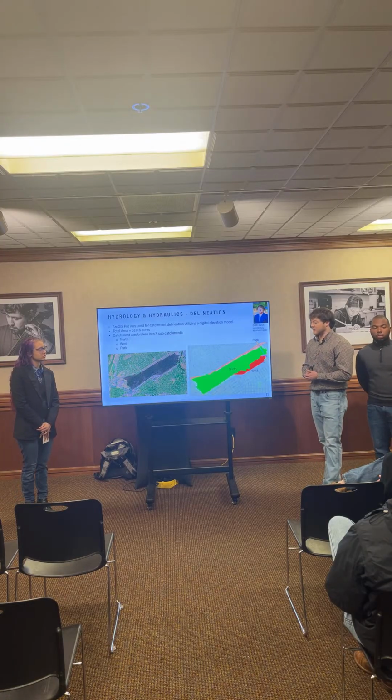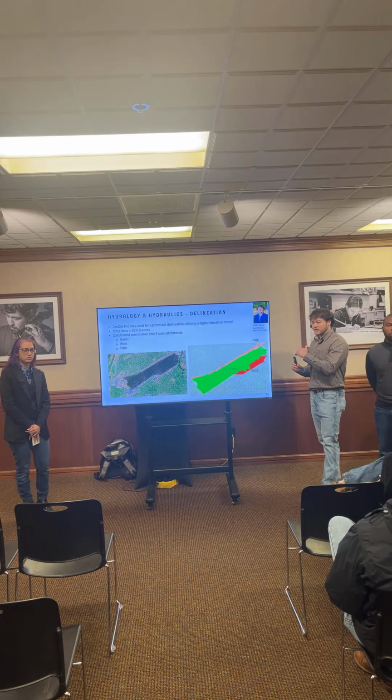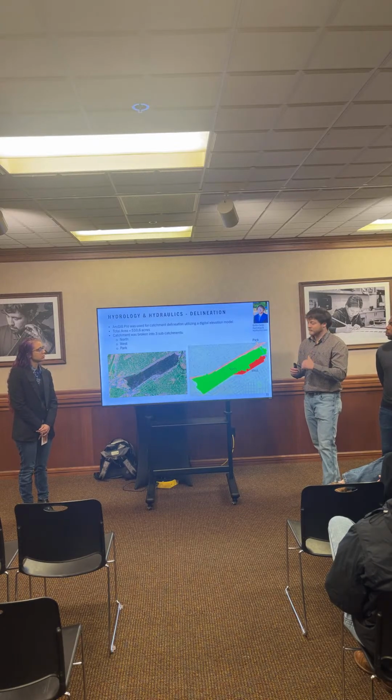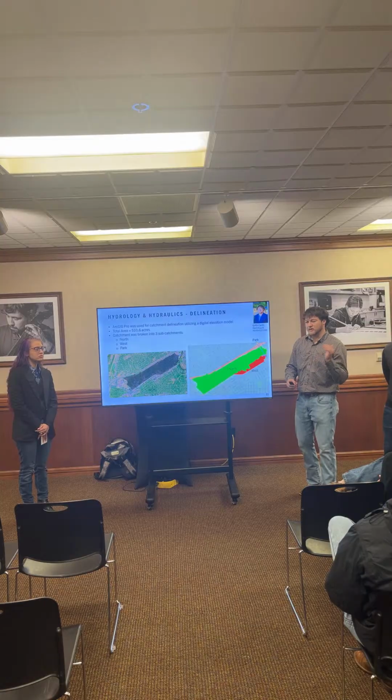where the north, being our largest subcatchment, flows in from the north side of the park through the West Terrace Avenue culvert, and then the west flows through the North Park Street.